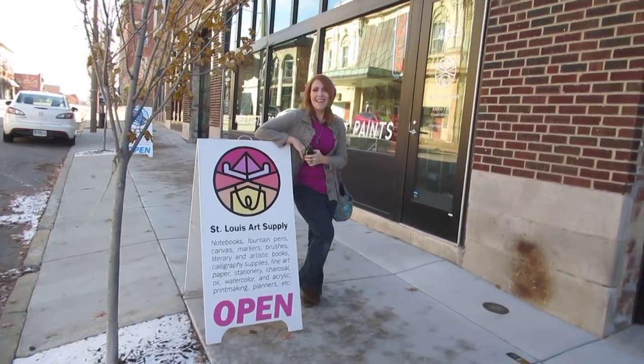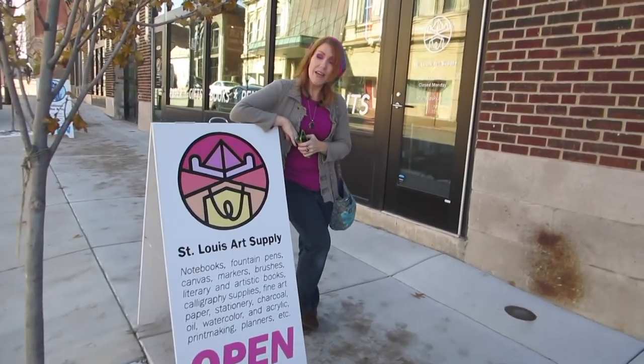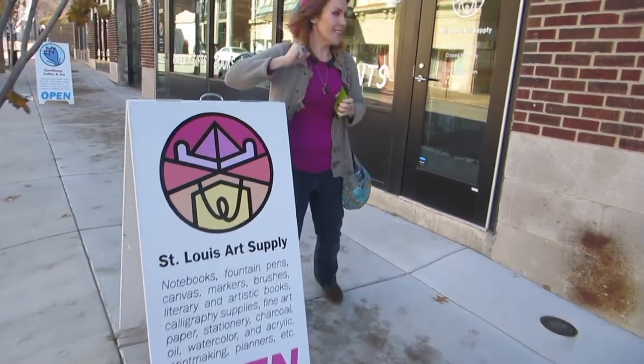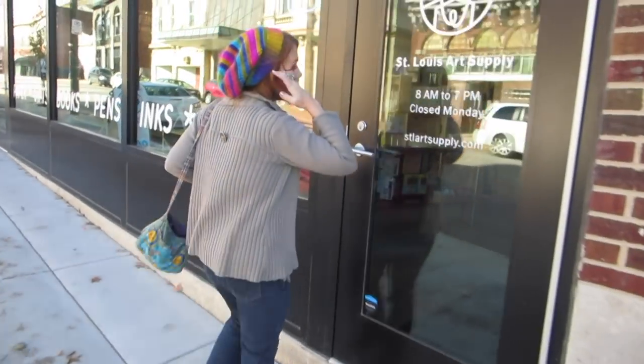Good Lord, it's cold outside. I matched the sign and I didn't even do that on purpose. So let's go inside and take a look at all the goodies here. I'm excited. Let's go. STLArtSupply.com.